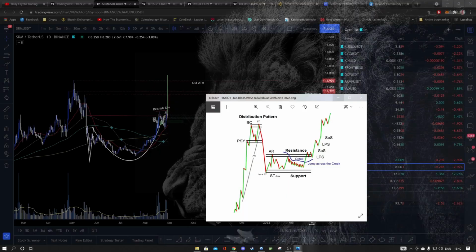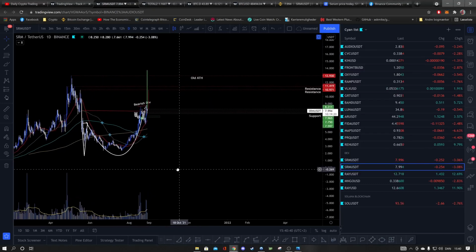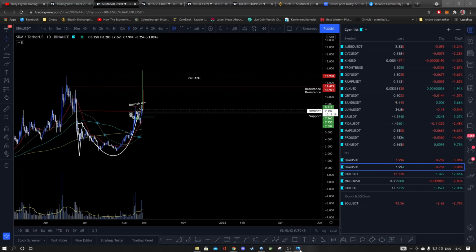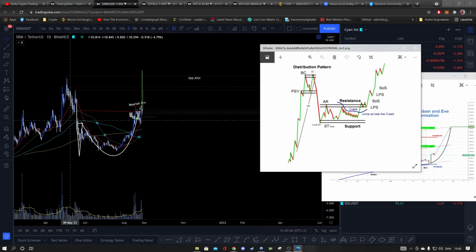Then look at this pattern. If you look at it, this looks exactly like the textbook. All right, we have this schematic, this distribution pattern right there, falls down, does an ST, right, does a Greek hair, and then we have our last LPS, which will probably be right here. LPS stands for last point of support, and then we move to the upside.